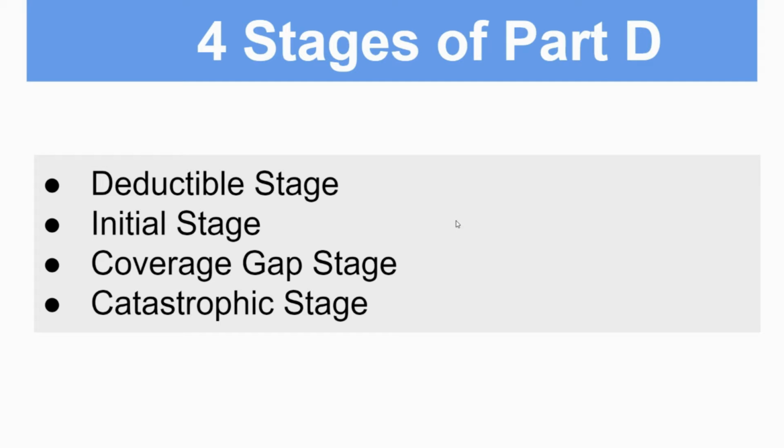Okay, there are 4 stages of a Medicare Part D. The first stage would be your deductible stage, and then the second stage would be your initial stage. The third stage would be your coverage gap stage, and then the fourth and final stage would be your catastrophic stage.